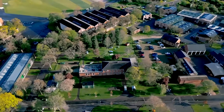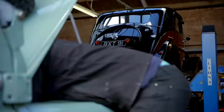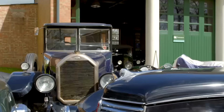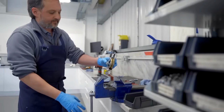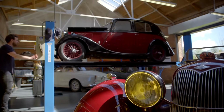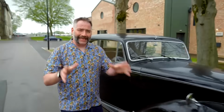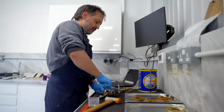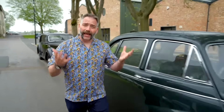This is Bicester Heritage in Oxfordshire. Formerly a World War II RAF base, it's now home to over 50 specialist automotive businesses and calls itself the UK's hub of historical motoring excellence. It's not just old vehicles that are given a new lease of life. The engineers who work here help preserve the knowledge and the skills that go into maintaining and building them.